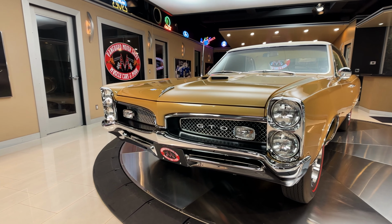I'll tell you what, the white vinyl top really sets it apart from others too. I can't say I've seen a gold car with a white vinyl top. That may be why this thing's an award winner.